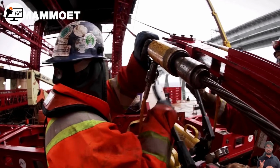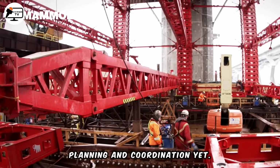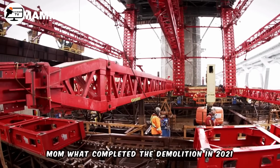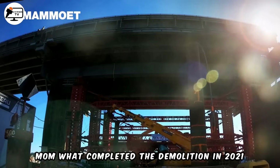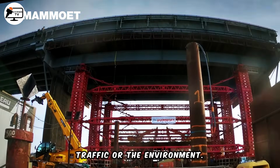The project's complexity demanded meticulous planning and coordination, yet Mamoet completed the demolition in 2021 ahead of schedule, with no adverse impact on traffic or the environment.